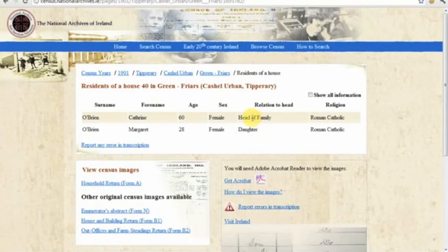Again, these are free resources that the people have put up online. Sorry about that background noise.